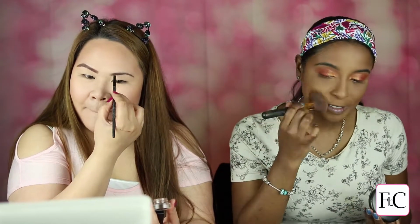Wow. Well, I just set my face. Sorry, I just realized I was doing something. I set my face with the Dark Studio powder from MAC. The color is in the shade Dark.